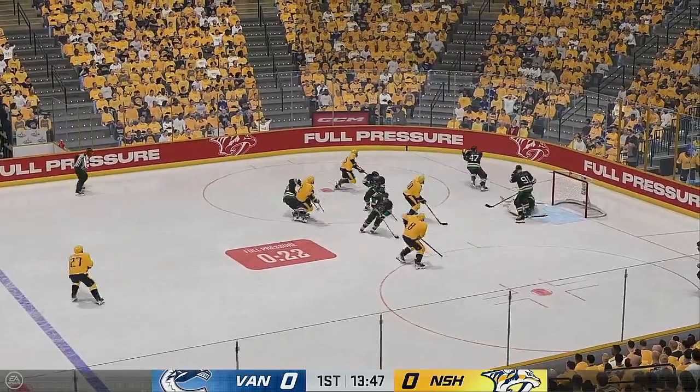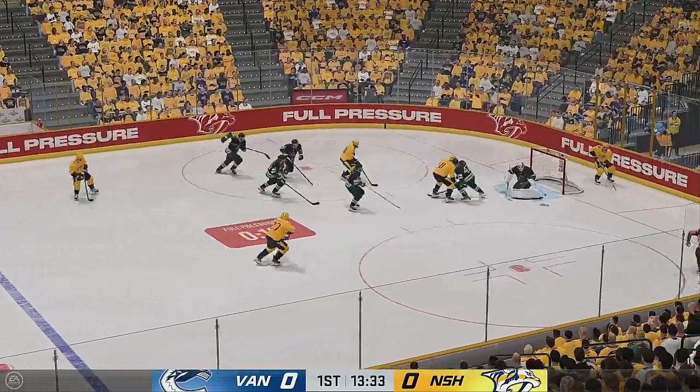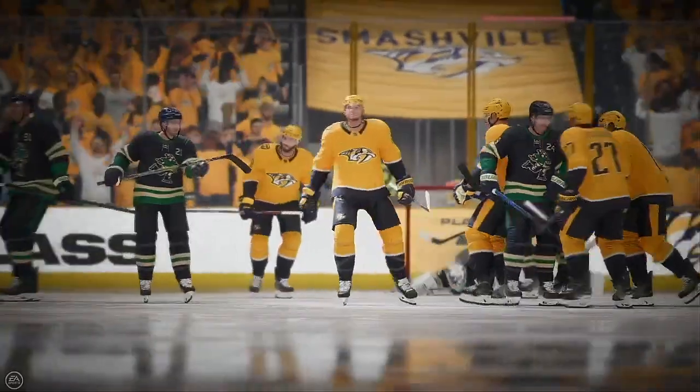Sissons won the draw, and they'll start off on the attack. The Canucks scoop it up along the boards. Grabbed along the board by Sissons. Stick save by Demko. They score! And Smashville's ramped up tonight!